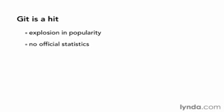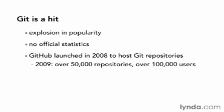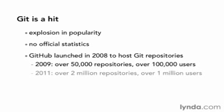Now, these improvements worked. Git became a hit as people discovered the power of distributed version control. As they got used to all of Git's nice features, Git has experienced an explosion in popularity. Now, there's no official statistics on this, but to give you an example, GitHub launched in 2008 to host Git source code repositories. In 2009, there were over 50,000 repositories with 100,000 users. In 2011, just 2 years later, there were 2 million repositories with over 1 million users. So you can see this rapid growth in just 2 years. So Git has definitely taken off.